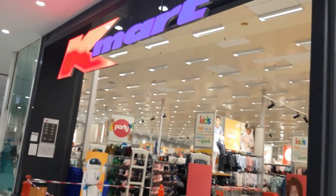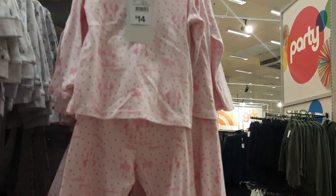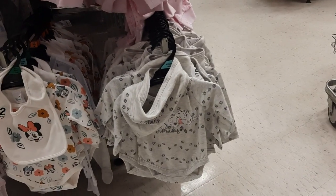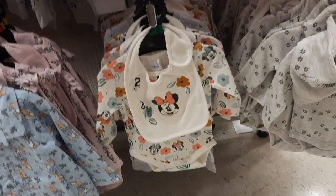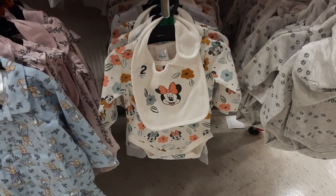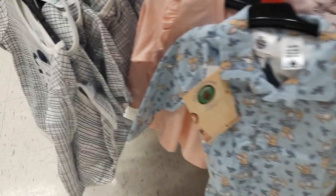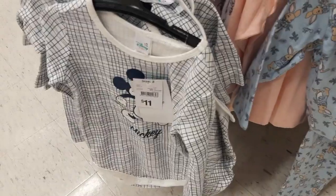So here we are. These are cute for Tilly, $14. They're really cute for winter. They've got all these long sleeve button up ones too. I like them for her to wear under in winter so her back doesn't get cold through the night too. So those ones have got matching bibs. She doesn't need bibs anymore, but they're really cute.